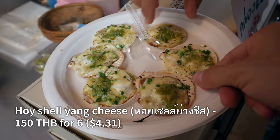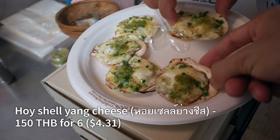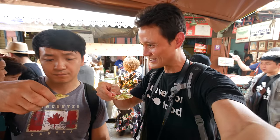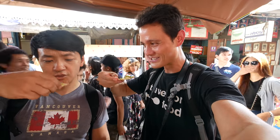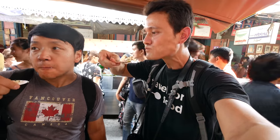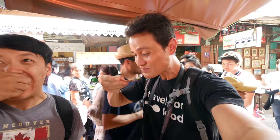She said we gotta eat it hot and fast, so it's very hot in our fingers right off the grill. That cheese is all melty and oozy. All right, man, you just gotta scrape it off. Let's do it.